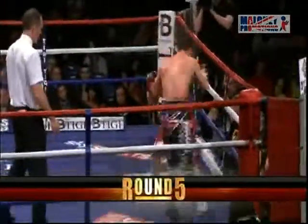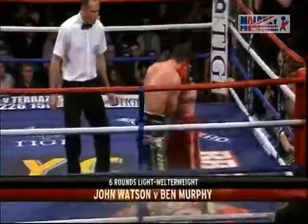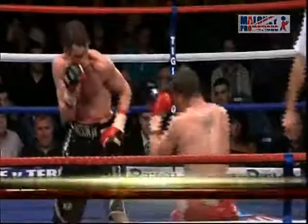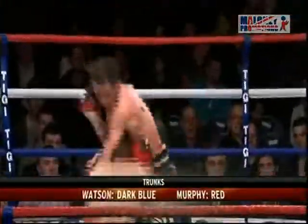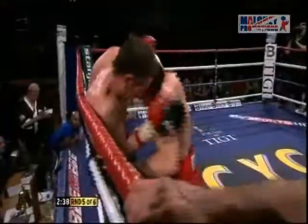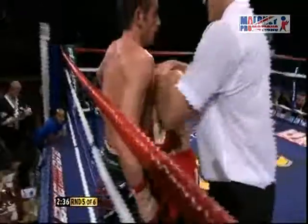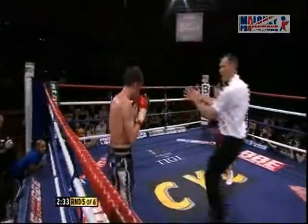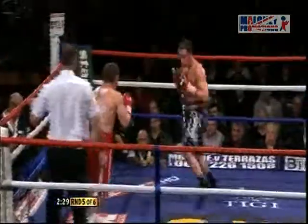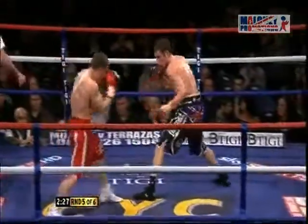John Watson now knows that he's got the power to trouble Ben Murphy. And Murphy only knows one way to fight, and that's go straight in to battle. Will he be countered? Is Watson now growing in confidence and looking to extend his unbeaten run? Showed something, didn't he, in that fourth? Yeah, he showed a bit of character, because the signs where he was struggling badly, didn't know quite what to do with Murphy. Then just out of the blue produced his best work of the fight so far.